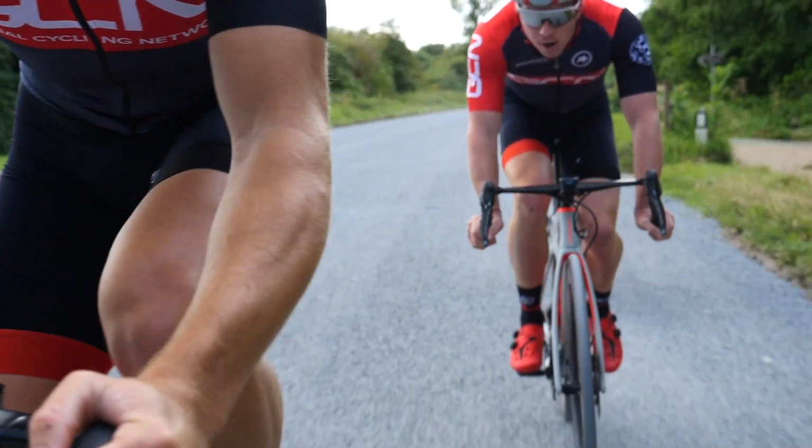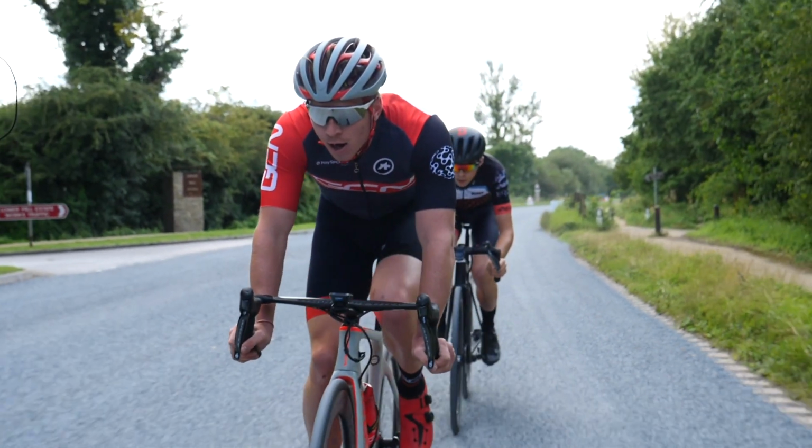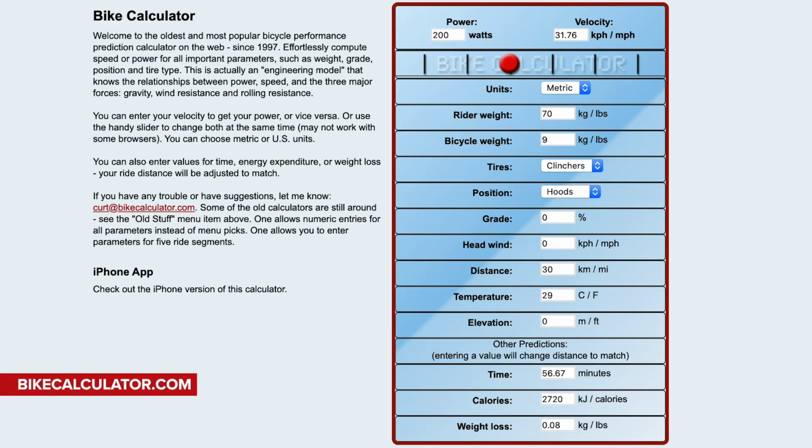We decided to get a bit geeky on this one and head over to a website called bikecalculator.com. So a 70 kilogram rider on a 9 kilogram bike putting out 200 watts on a flat road with no wind near sea level should do around 31.76 kilometers per hour. Increase that by 10% to 220 watts, and that same rider in those same conditions will do 32.93 kilometers per hour. Unfortunately, though, that's only 3.7% improvement in speed for your 10% increase in power. But nevertheless, you're going faster.